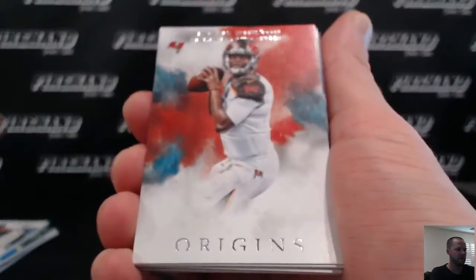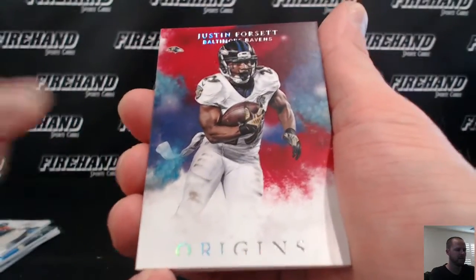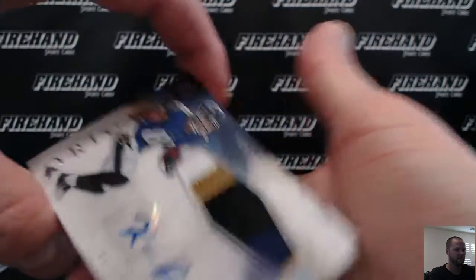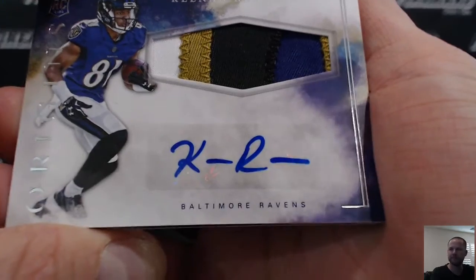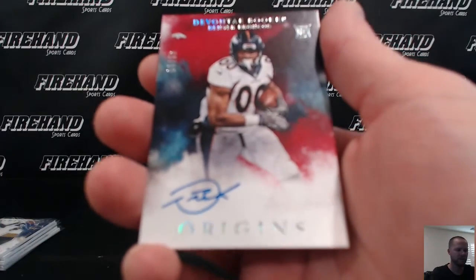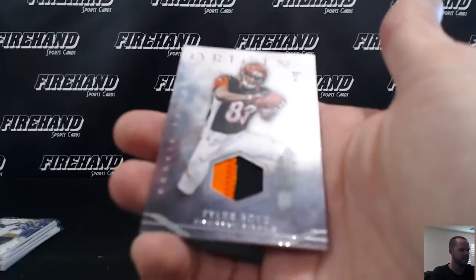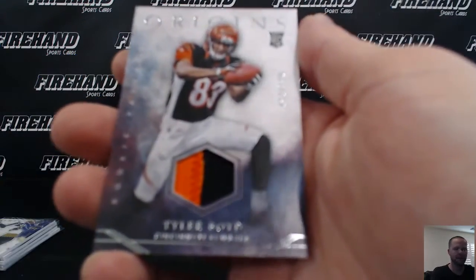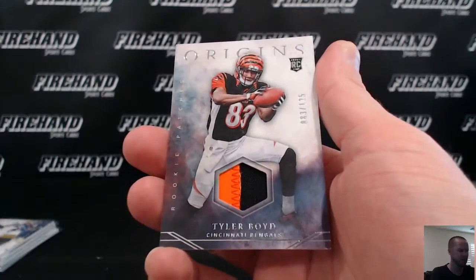Matt Forte, Famous Jameis, Adrian Peterson to 150, Justin Forsett, and the Ravens are crushing too. Keenan Reynolds, patch auto. And Fox, 3 for 3, one in each box. Devontae Booker, the Broncos have 4 hits in 3 boxes. Lem Sam Nang, number to 99. And a 2-color patch, Tyler Boyd, the Bengals, big man.